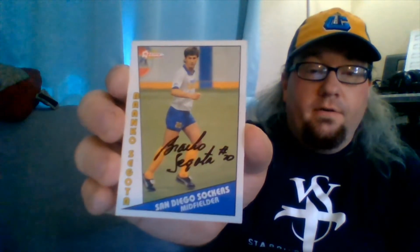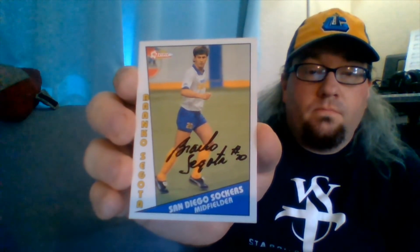But here, I'll show off the design real quick on this one. I think this Bronco Segota card was probably the first one I got signed in this design. That was another one at the 2002 event there in Cleveland. And this one, I don't think there are very many big names in here that made their debut in this set. A lot of these guys were longtime vets, had already been around for a number of years at this point.